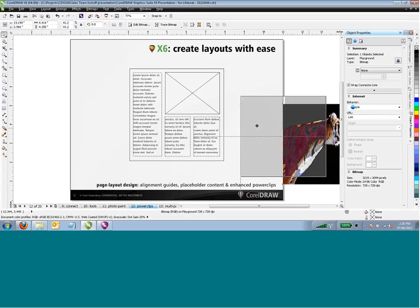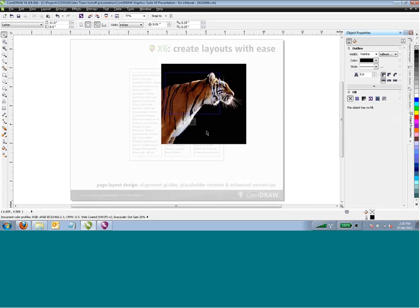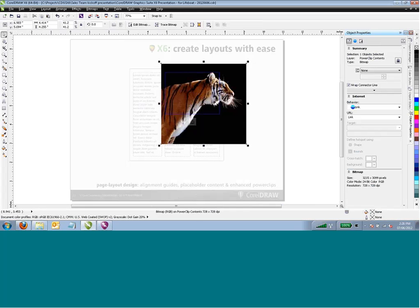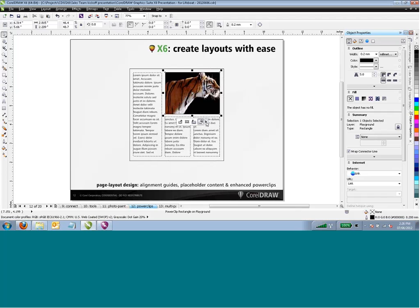So what I can do is drag this and drop it in, and you can see that it's actually contained. If I want to go inside and make edits to that PowerClip, to that image inside the PowerClip, you can see I haven't actually changed the size of that tiger. So it adds a lot of flexibility in that you don't have to crop down that image until you actually want to. And then there's different options inside as well. So we've added a lot of functionality with X6.